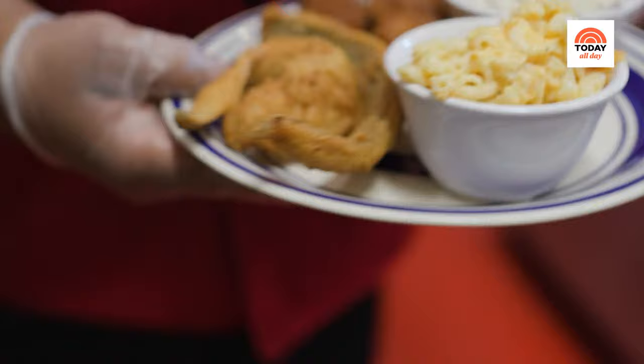My definition of soul food is food that is made with love and care. My mom used to always tell me, son, don't ever make anything or sell anything that you wouldn't eat. So that's my definition of soul food.